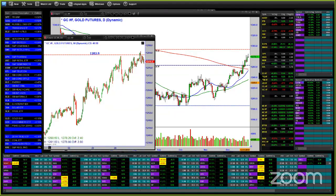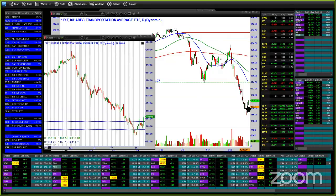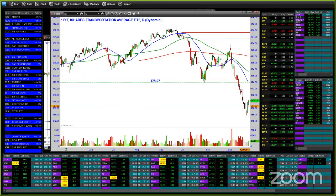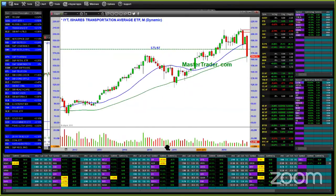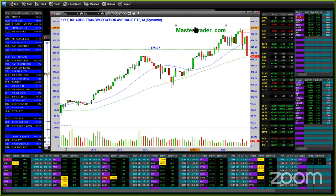And transports, let's take a look, and bounce, but crushed. And so that is historically just a bad sign. And just going to the monthly, not as impressive.